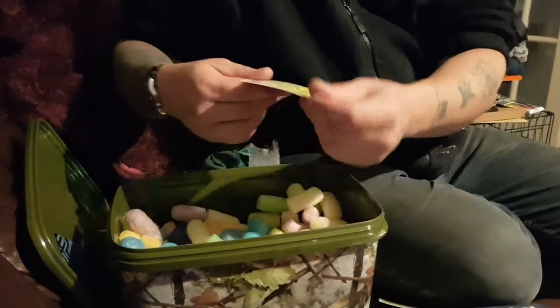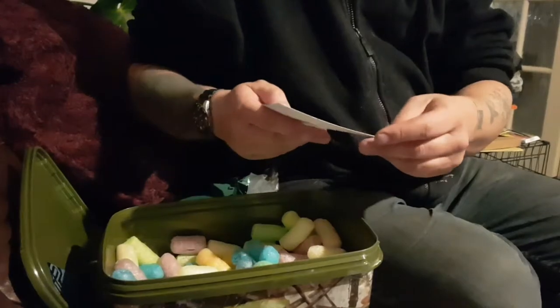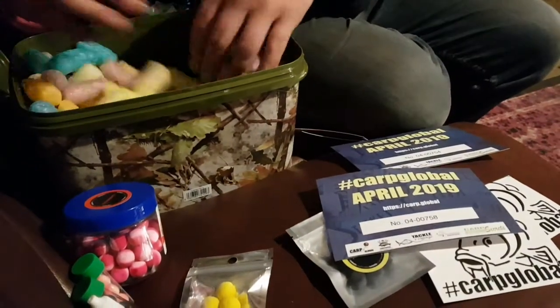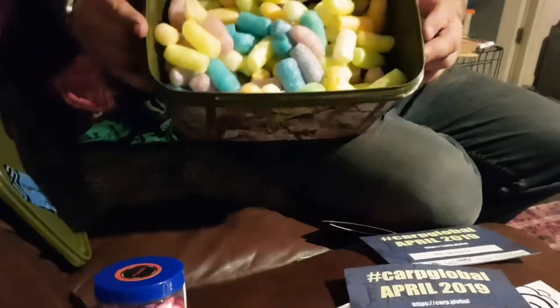Okay, so. Anyway, more scratch cards. More... what seems to be raffle tickets. And lots and lots of packing peanuts.